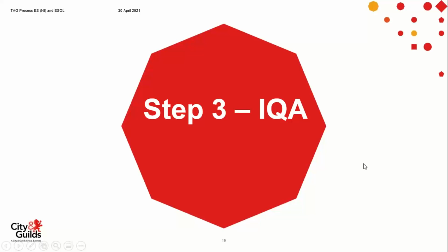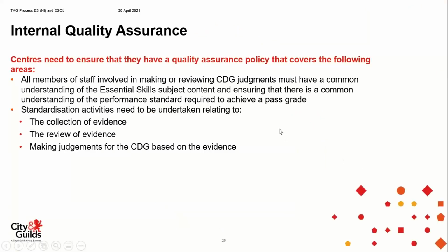So the next step is back review. Step 3 is internal quality assurance. So your policy must cover the following: all members of staff who are involved in making or reviewing centre-determined judgments must have a common understanding of the essential skills subject content, but they must also have a common understanding of the performance standard that is required for a learner to pass their qualification. And you will need to show that you have undertaken standardization activities regarding the collection of evidence, the review of evidence, and the judgments based on this evidence.